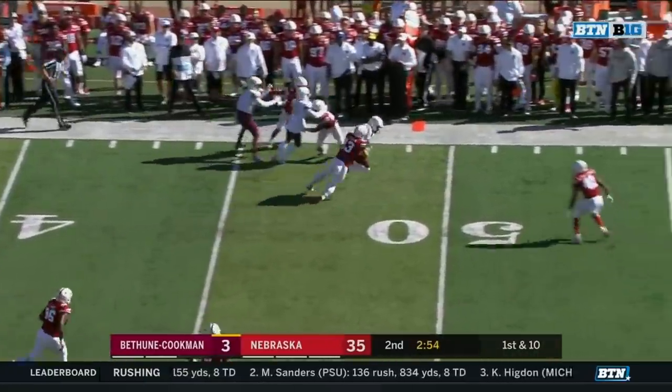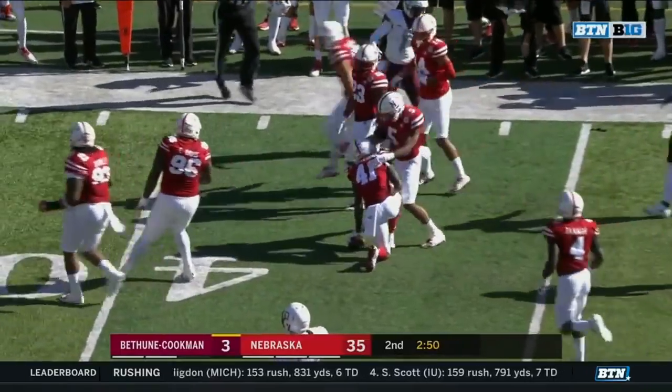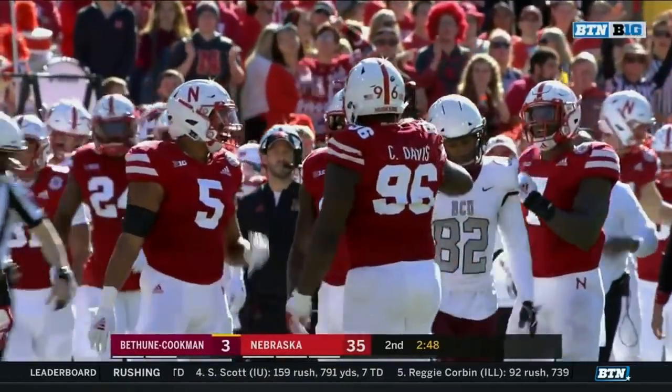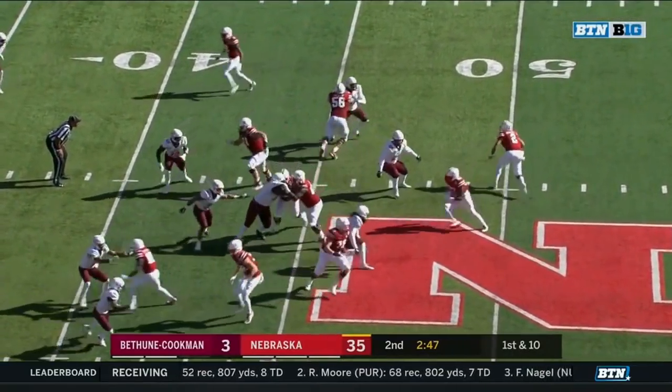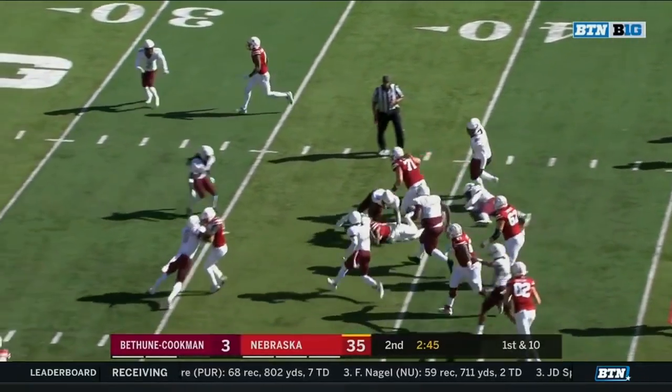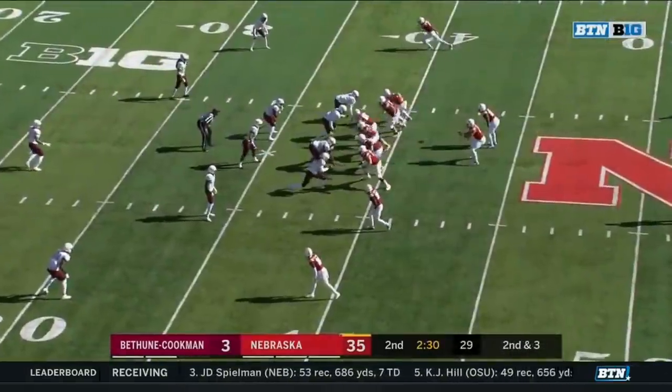Swings it out wide again. That time it's John Thomas. The ball is loose and it's picked up. Cookman turnover. Martinez hands it off to Ozigbo.